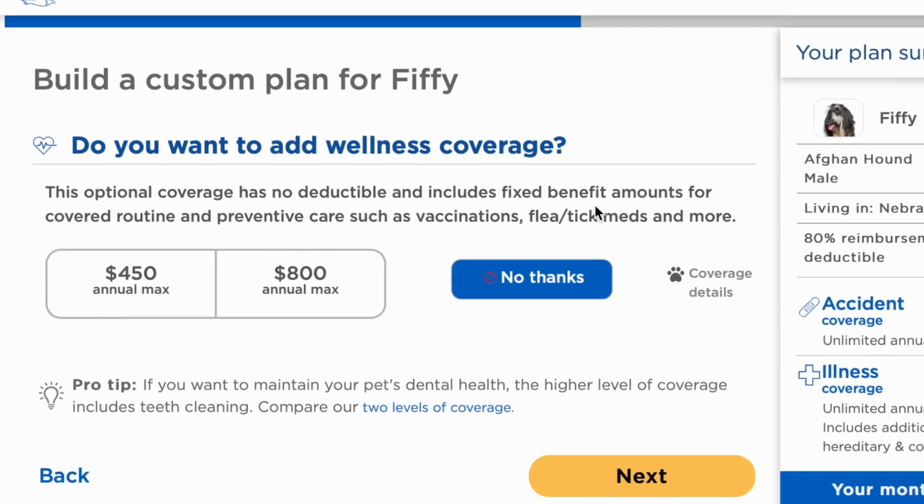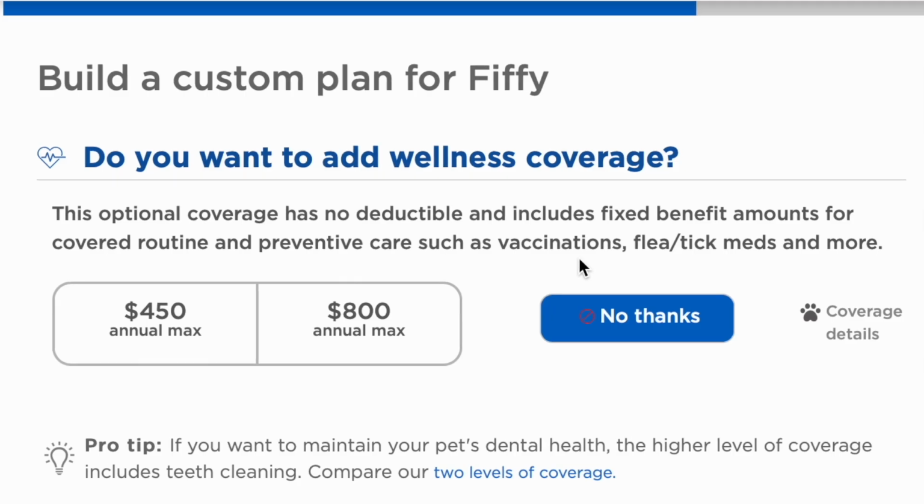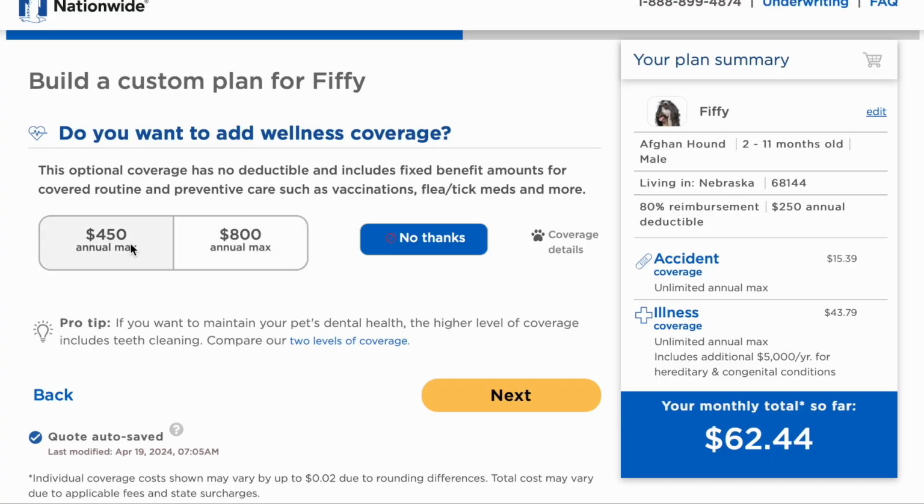Preventive care includes things like heartworm tests, fecals, vaccines. It's things that you expect to spend on. You can see here there's an annual of $450. There's a max of $800.